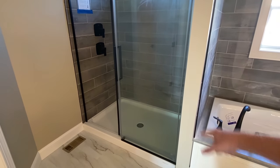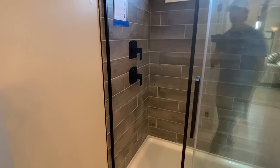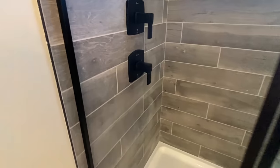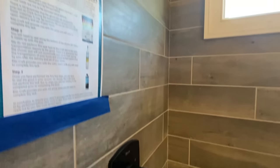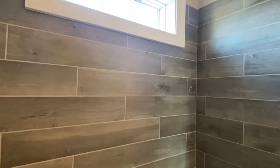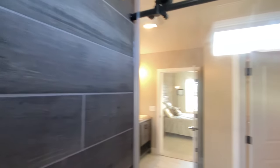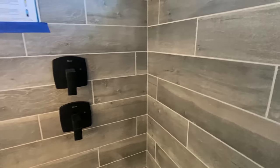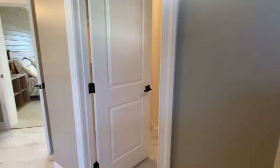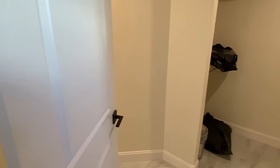And then we've got the shower here. And I want to give you one close up of our faucet. And then also look at the faucets and everything in here. This square design just continues in here. Also, you got a window in your shower. We got some different flooring in here. Now we've got to finish it up with this closet.